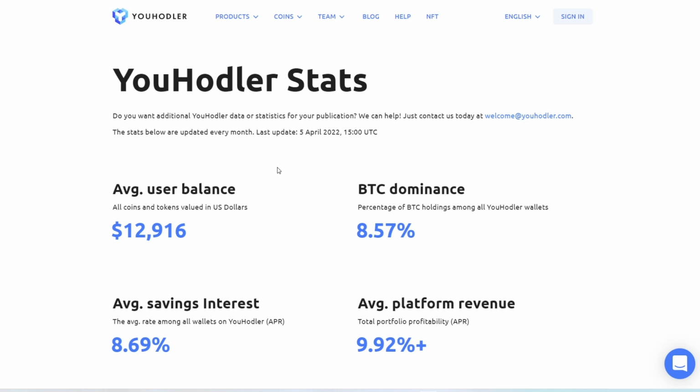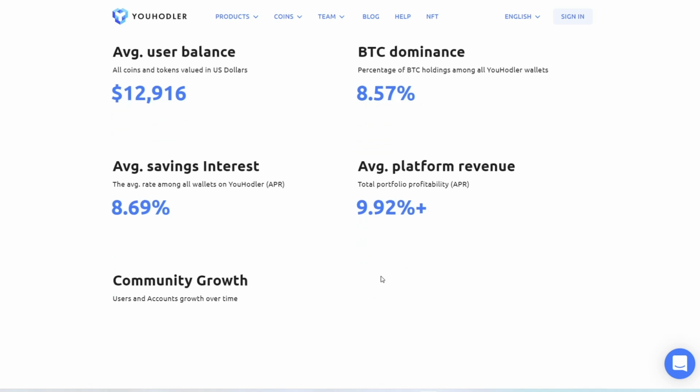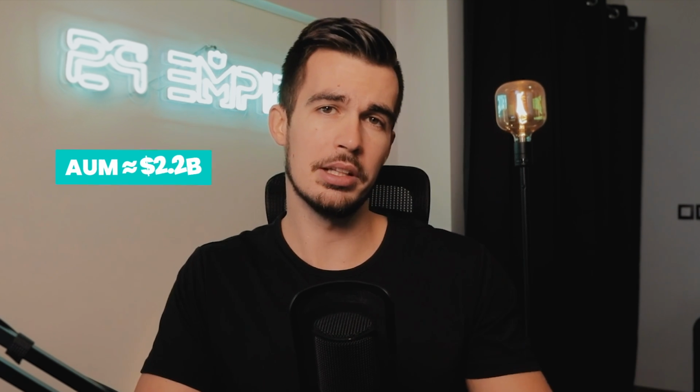You can now review the latest stats on a dedicated page. You can inform yourself about the average user balance, the average yield, or the current profitability of the platform. You can also get a sneak peek into the numbers of registered and active users. Those metrics help you also to calculate the rough assets under management, which is estimated at $2.2 billion.